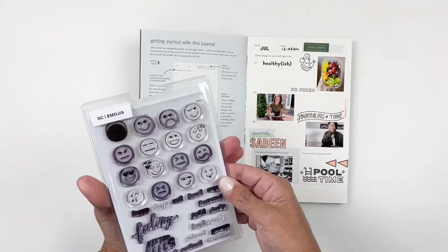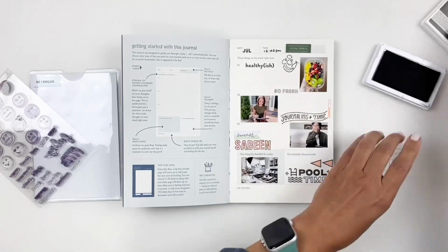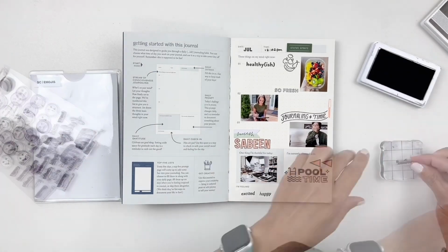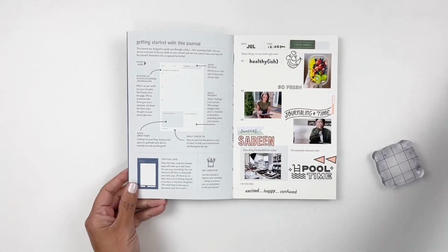I believe this is Studio Calico, and it's all about feelings. And that last prompt said, I'm feeling. So I went ahead and stamped excited, happy, confused, all the things at the moment. And I'm gonna use this washi tape to fill out the empty spots. I love this washi tape from Studio Calico.